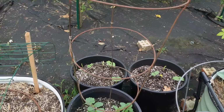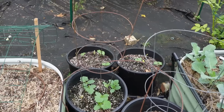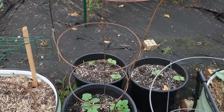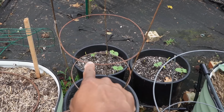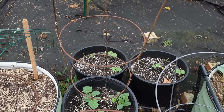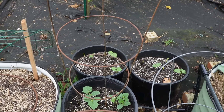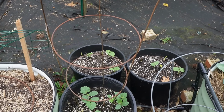And just behind these cucumbers that I just showed you, I have 2 pots of green beans growing back there as well. They are just now starting to break the ground as well. So we will have beans in those 2 pots in addition to the ones I just showed you.